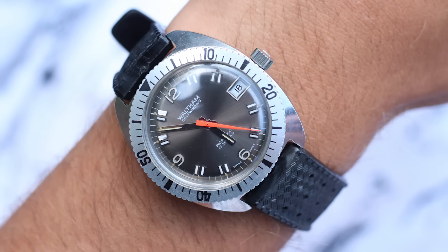So, quick wristwatch check. I'm wearing a vintage Waltham, which is available in our shop at theoharris.com. I love the orange seconds on it. I think that's super cool. Kind of a slatish brown dial, and it looks like a diving watch. Yeah, it is, exactly.